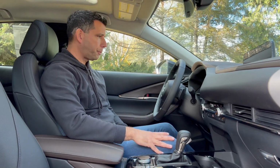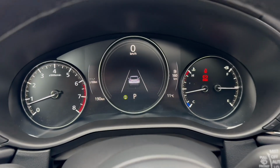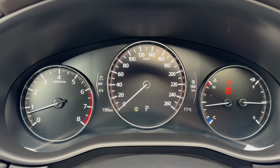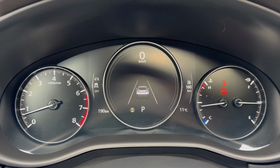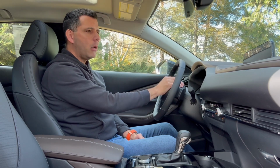So there are elements here, the vents, that are not exactly like a Mazda 3, so I appreciate that from Mazda. There is a 7 inches digital display in the middle of the 2 analog gauges, and it's pretty simple. You can configure a little, not a lot, but it gives you some options and information there, and all the car information and everything will pop up in that screen as well.